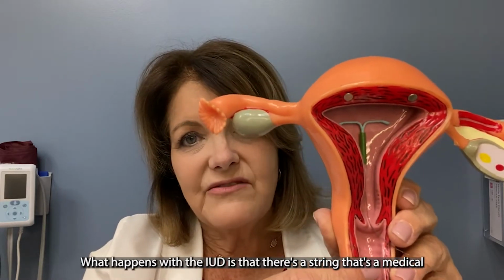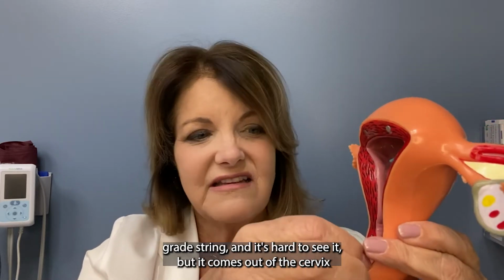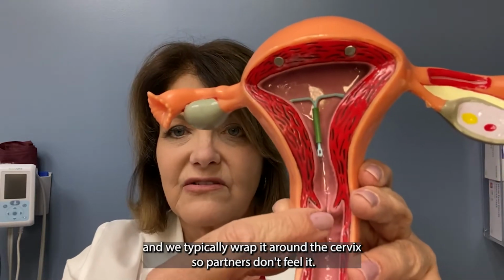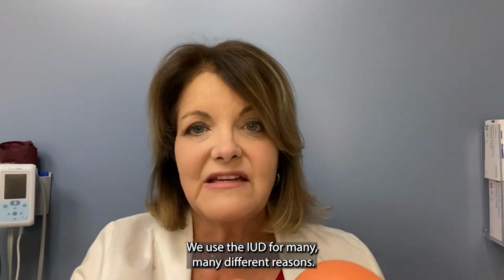What happens with the IUD is that there's a medical grade string, and it's hard to see it, but it comes out of the cervix, and we typically wrap it around the cervix so partners don't feel it. We use the IUD for many, many different reasons.